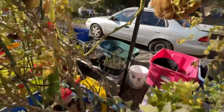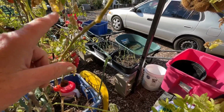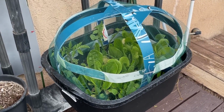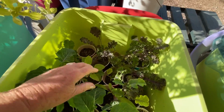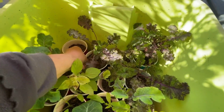More tomatoes. And then back there, you see my wheelbarrow, and then I've got onions growing in there, and I've got potatoes in the other dish pan. Those are dish pans. I love my dish pans. See, this is what I was telling you. These propagating plants are doing fantastic. This is the purple one. Look at this.